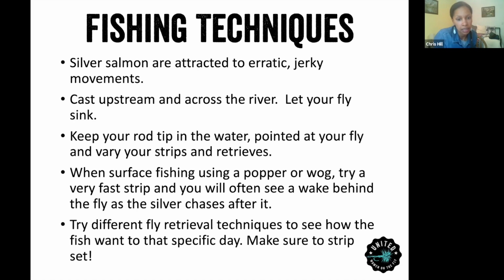What else do we have here? So the other thing about stripping and retrieval techniques, sometimes I'll do small strips, sometimes I'll do long strips, sometimes I might do slower strips, and it really just depends. And I try to do it all and see if I'm getting some bites. If I'm getting a couple of bites, but not that much movement, I might keep trying that same sort of length and pace a little bit more.